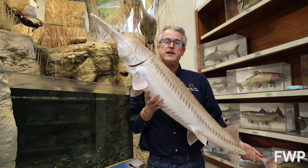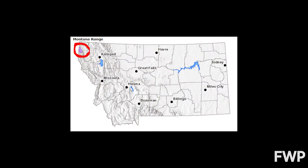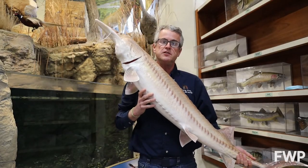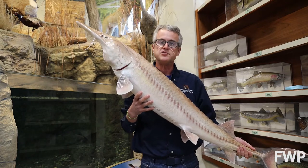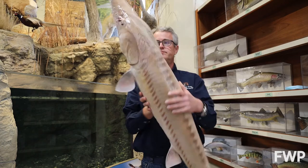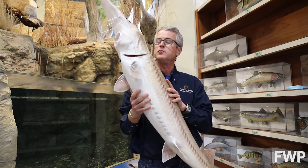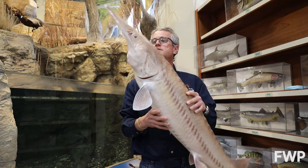The other sturgeon that I don't have here to show you is called a white sturgeon, and those are found just in a tiny little corner of Montana on the Idaho and Canada border in the Kootenai River. In the Kootenai, those white sturgeon can grow to almost 100 pounds, but again, it's just a real short few mile stretch of river that has those sturgeon in there. So all three of those, the shovel nose, the pallid, and the white sturgeon, are the ones that we're dealing with here in Montana.